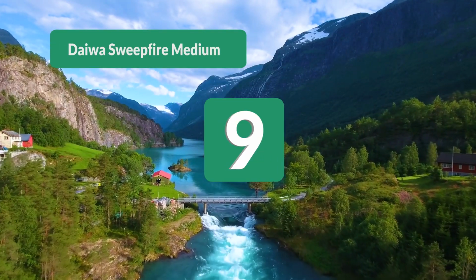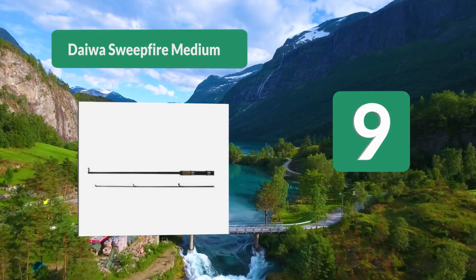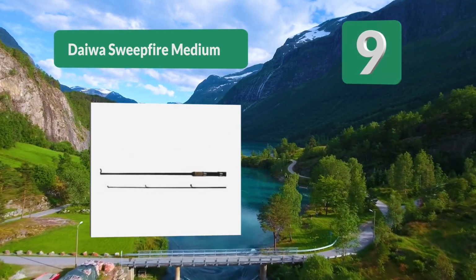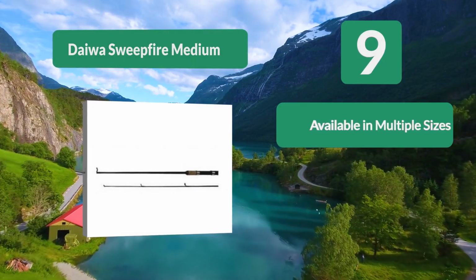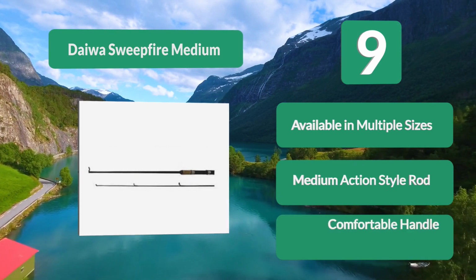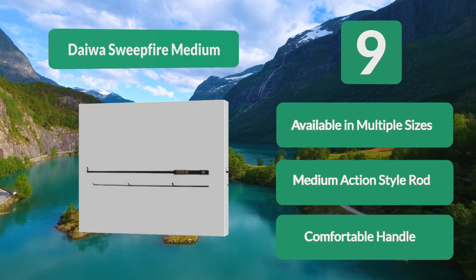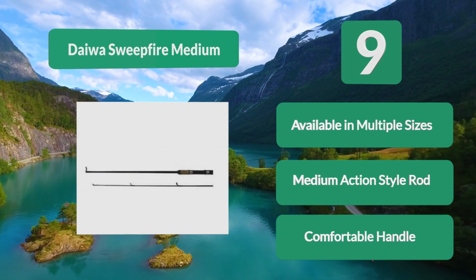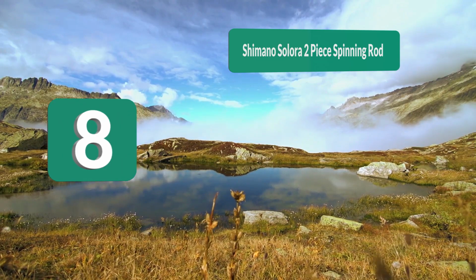Number 9. Daiwa Sweepfire Medium. The Sweepfire Medium spinning rod is meant for those just beginning to use custom rods. Since it is 6 feet long, and meant for medium action, it is great for those fishing for fish that are common in most ponds. Available in multiple sizes. Medium action style rod. Comfortable handle.